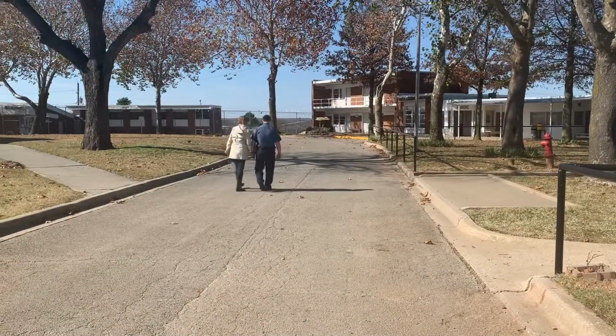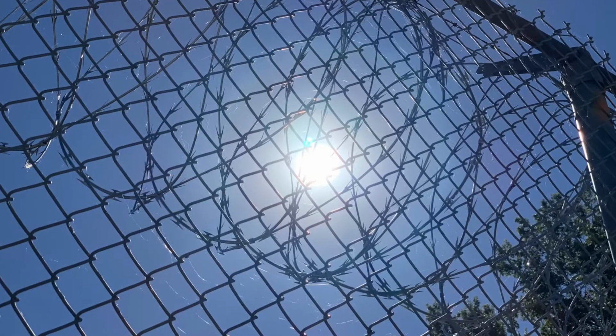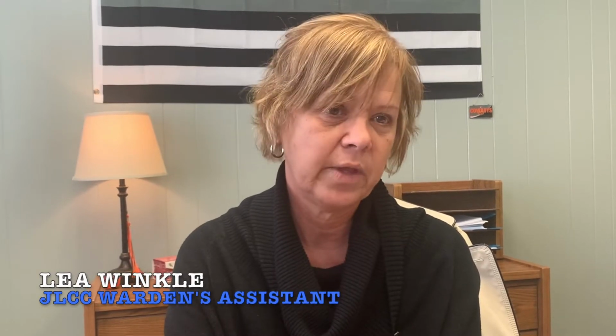It really is a beautiful place. It does not give you the impression of a prison other than the fencing and the razor wire along the outside. Were that not here, you would pull up and not think that it was a prison. The inmates take great pride in this facility and the work that they do.